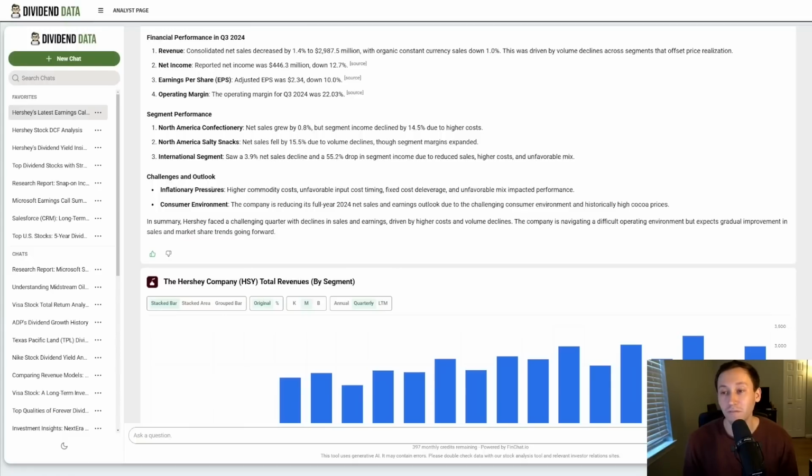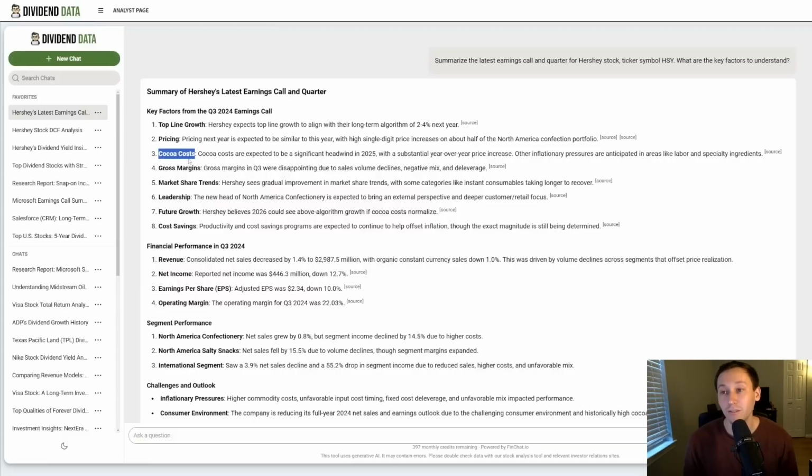The number one challenges facing the business are inflationary pressures, and that comes from higher commodity costs, with that number one cost being cocoa. Cocoa cost is a major problem for the Hershey company right now. And on the earnings call, they said that cocoa costs are expected to be a significant headwind into 2025 with a substantial year-over-year price increase. Other inflationary pressures are anticipated in areas like labor and specialty ingredients.